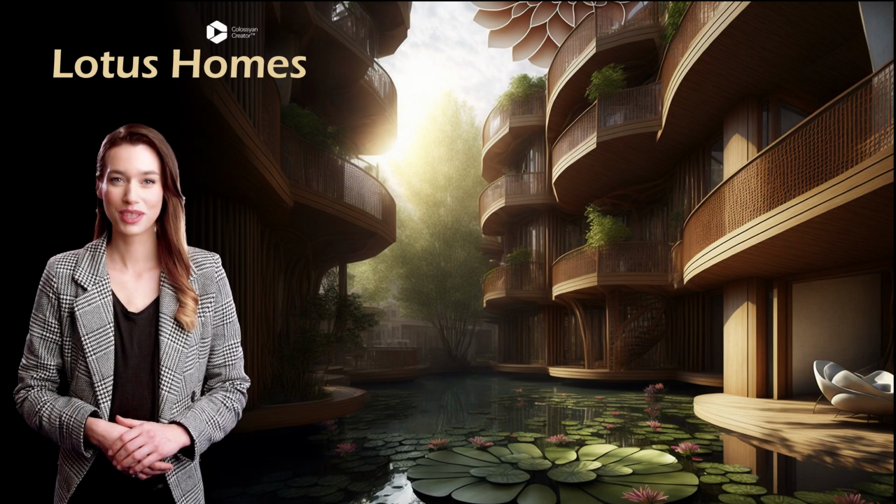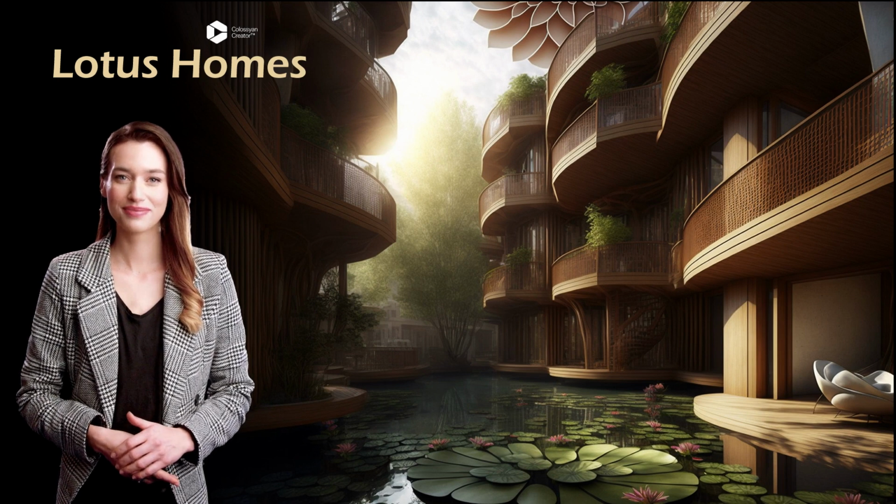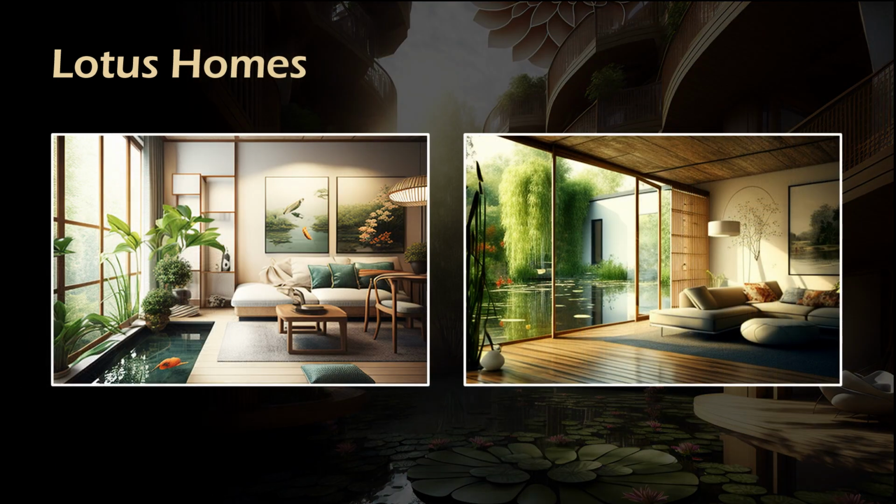These residential apartments rise from a lily pond full of life. Relax in your living room, or on your terrace, and enjoy the beautiful natural scenery around you.